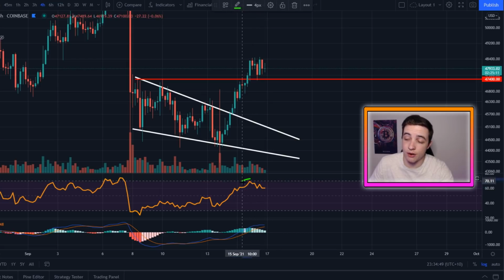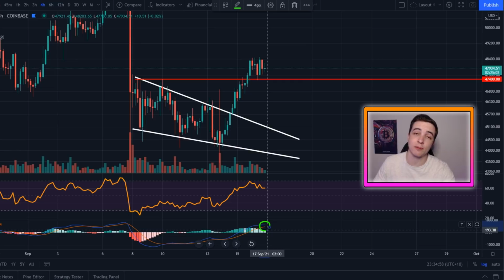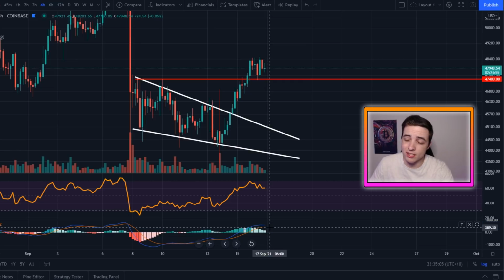So for example, the RSI reached almost overbought areas just before we started pretty much heading sideways here, and the MACD is getting close to a bearish cross. We haven't seen a bearish cross just yet, but I'm just letting you guys know that we could be in for a little bit of a short-term cool-off.